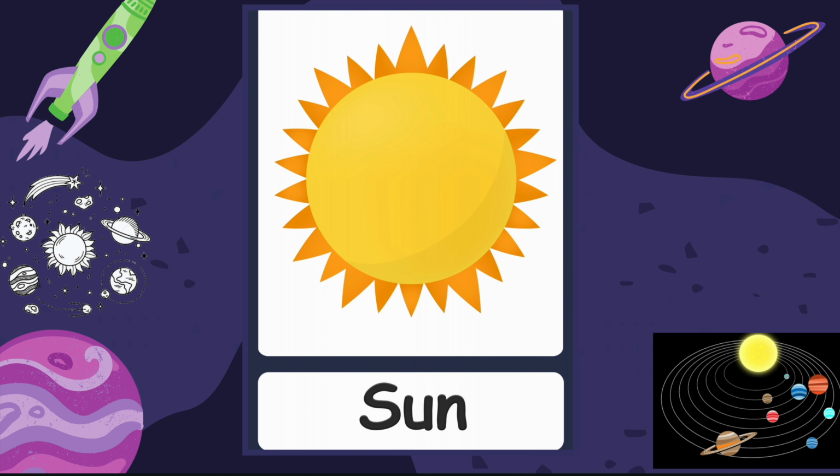It is the one which keeps all our planets in rings like this. The rings, 8 rings. The sun keeps all the planets together, orbiting, which means going around the sun. That's what the lines are, but they're not visible in actual space.